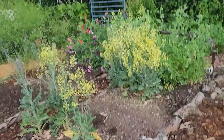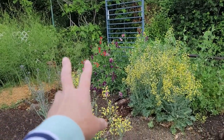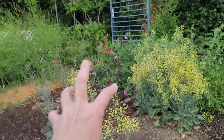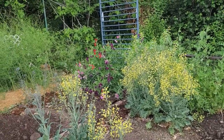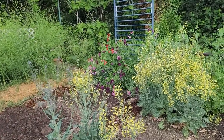Anyway, and then we have sweet peas over here, and they smell amazing. It looks like we've got red, purple, and pink. Those are more like true colors. And those seeds were actually seeds that I had saved from last year's sweet peas. We had a little bit more variety in color, so those kind of went back to their true colors, because it was a hybrid, I'm pretty sure.